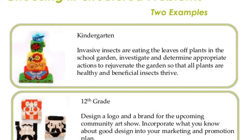Some examples of project-based learning, because it can stretch from kindergarten all the way to seniors in high school. So in kindergarten, if you had kids investigate insects that are eating the leaves off plants in the school garden, this is a real problem. This might be really going on. And so students would look at that problem and what they could do to try to prevent this problem.